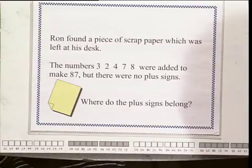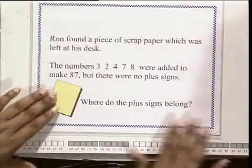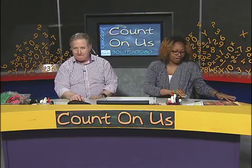So Ron found a piece of scrap paper, which was left at his desk. The numbers 3, 2, 4, 7, 8 were added to make 87. But there were no plus signs. Where do the plus signs belong? You see, I wasn't paying attention. We're not going to solve it for them. They have to call in.